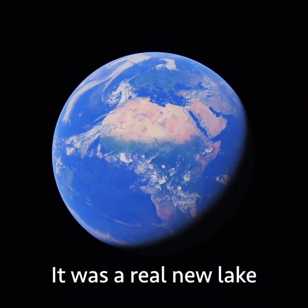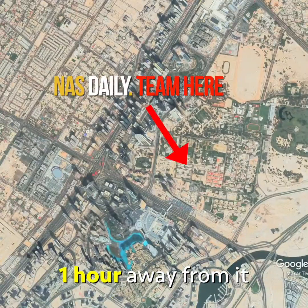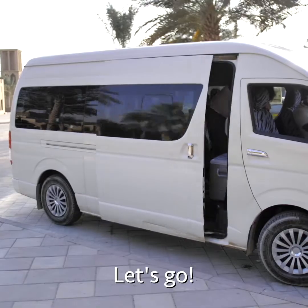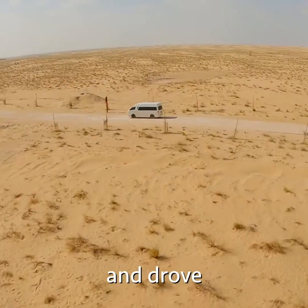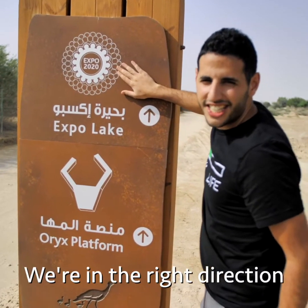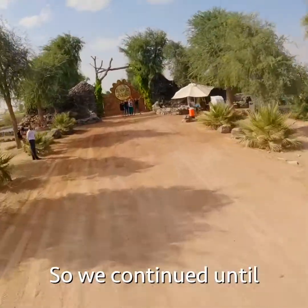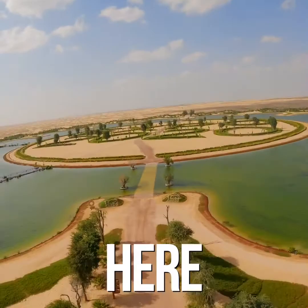It was a real new lake created in secret in Dubai. And we were 1 hour away from it. So we immediately got in a car. Let's go! And drove to the middle of the desert. We drove and drove and drove. Very, very similar to the one we saw on the internet. We're in the right direction. We knew we were on the right track, so we continued until we arrived here.